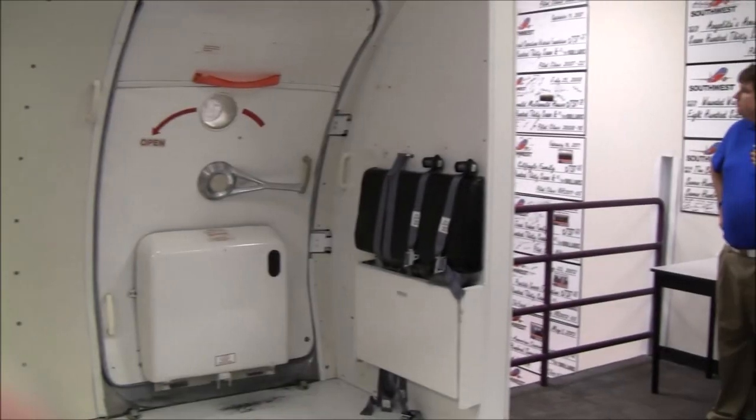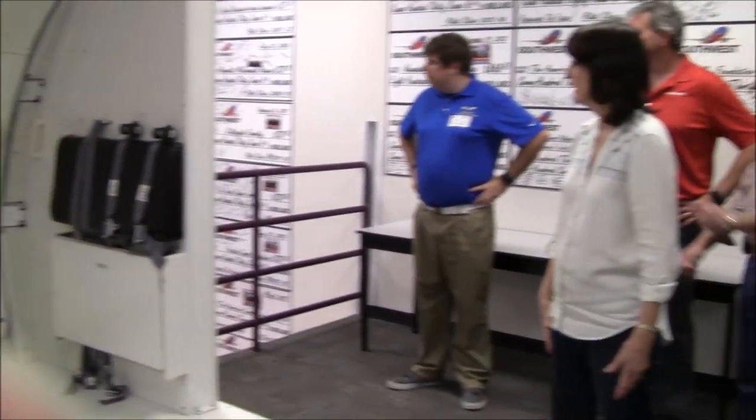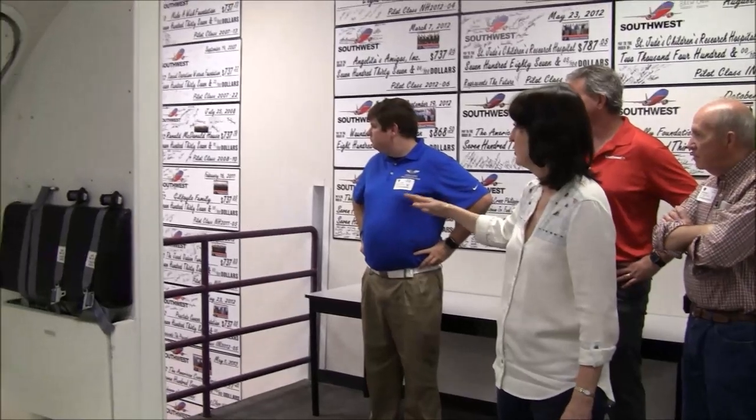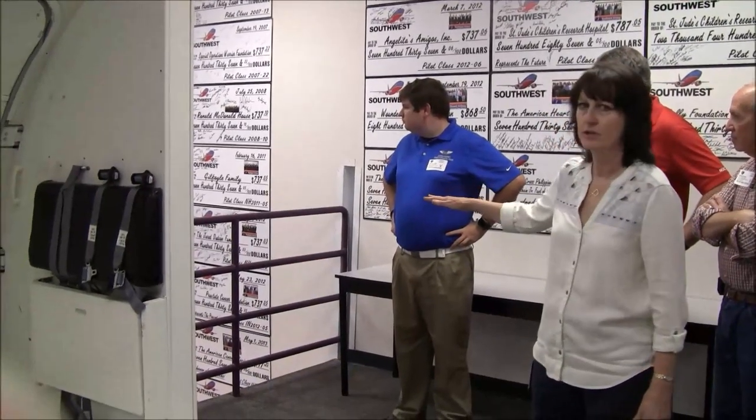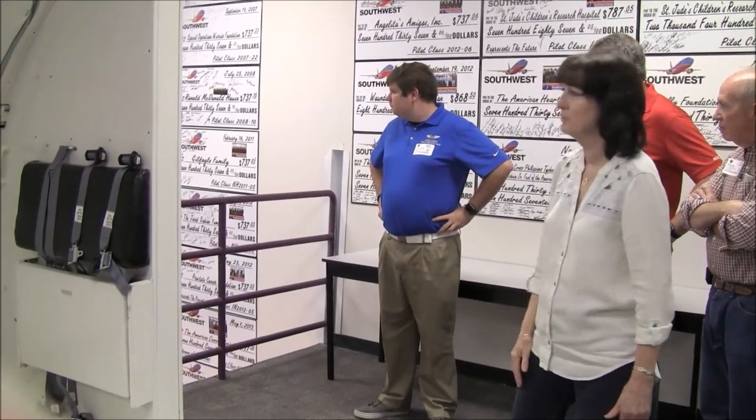To live the Southwest way, they choose a charity and make a donation. The typical amount is $737, same as the 737, and then the cents are usually the number of their class.